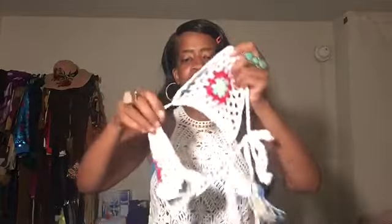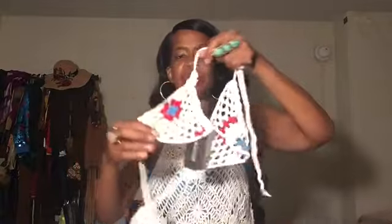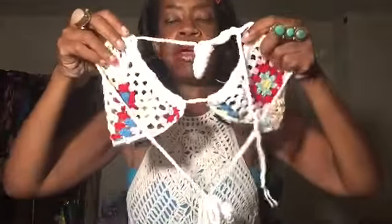Let's see if I can get that. Okay, I'll show you guys right now. This is what the bikini tops look like. Oh God, I'm so terrible at showing this. They come with the pants.